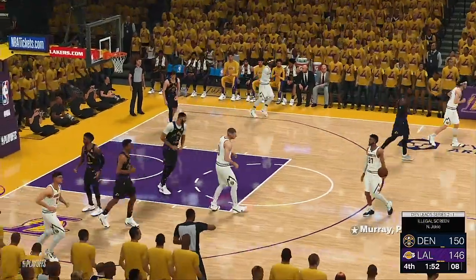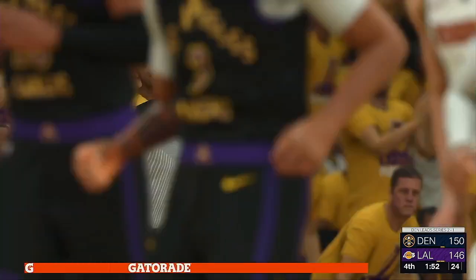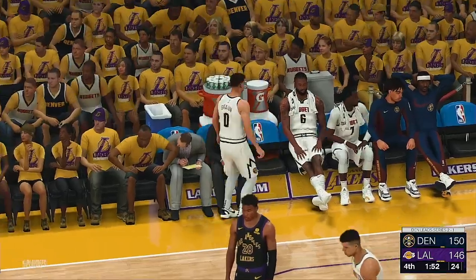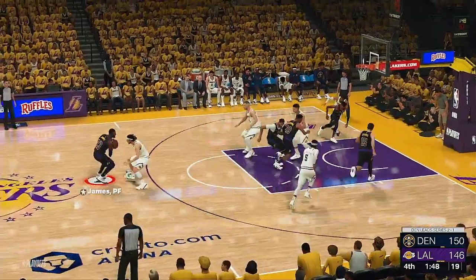And there's the call. It's going to be an illegal screen. You can get away with one once in a while, but it looked like he wasn't completely set on that pick. You got to blow the whistle when it's that obvious. Great call there by the official. Porter Jr., he's checked in for the Nuggets.